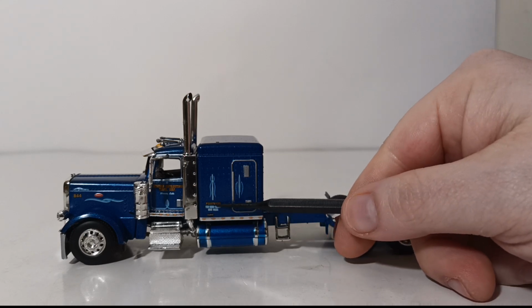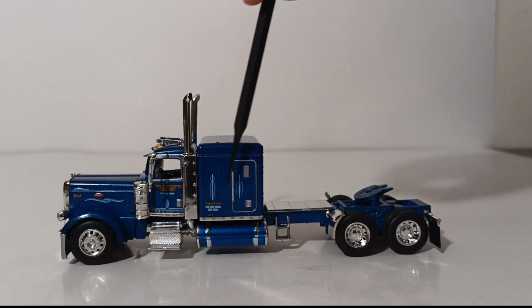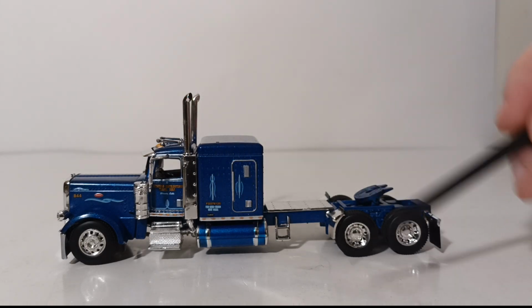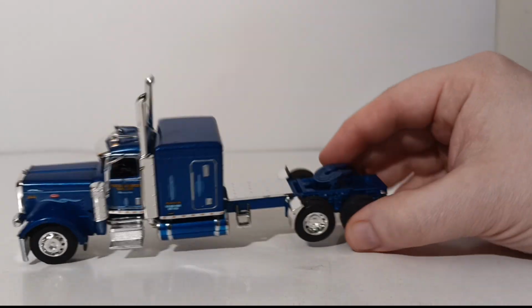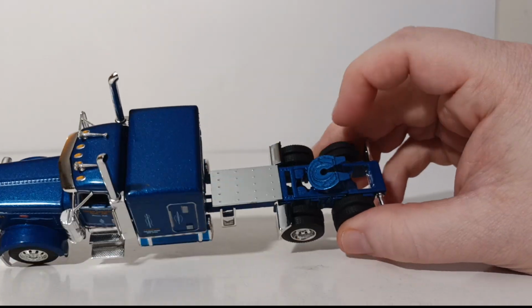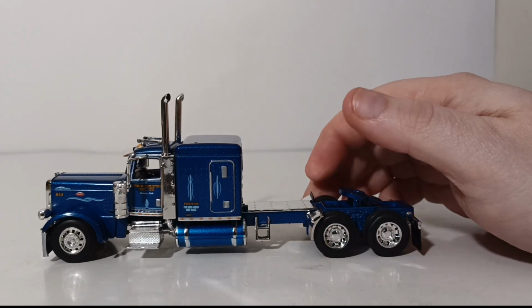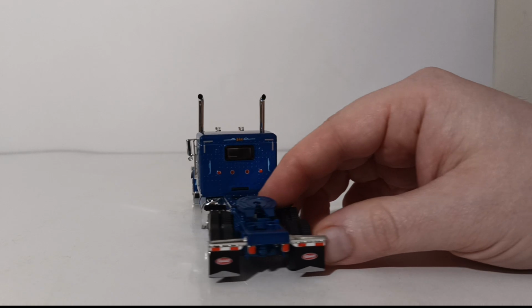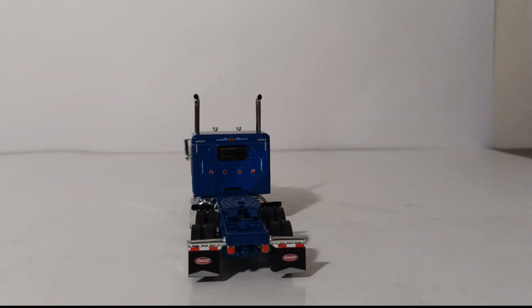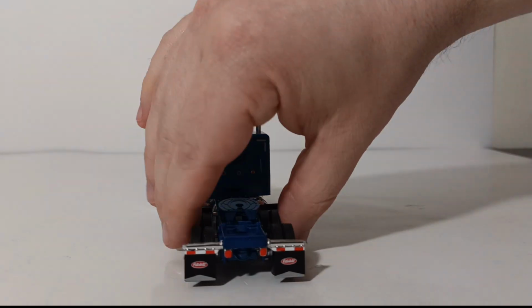Here's all of your DOT information, your fleet numbers. The pinstriping is very sharp all throughout the truck, as well as the sleeper. The use of chrome is used all throughout the truck, including on the back part of the frame. You can see that. Here's your fifth wheel. The tread pattern on the tires is also very realistic looking and looks quite good. Moving the truck around to the rear, you can see the Peterbilt logo on the mud flaps, and they also have a bit of chrome on the bottom of the mud flaps.